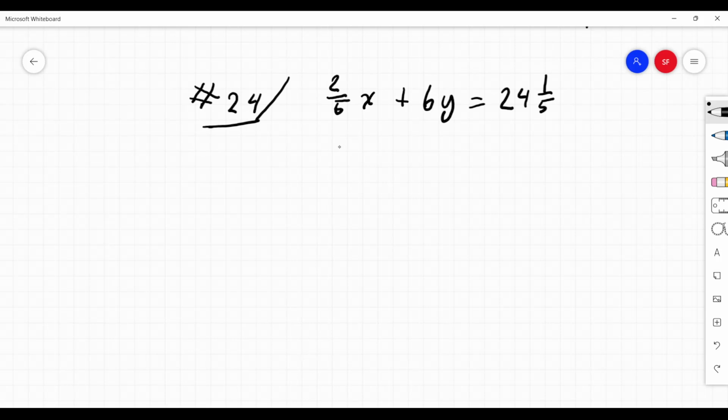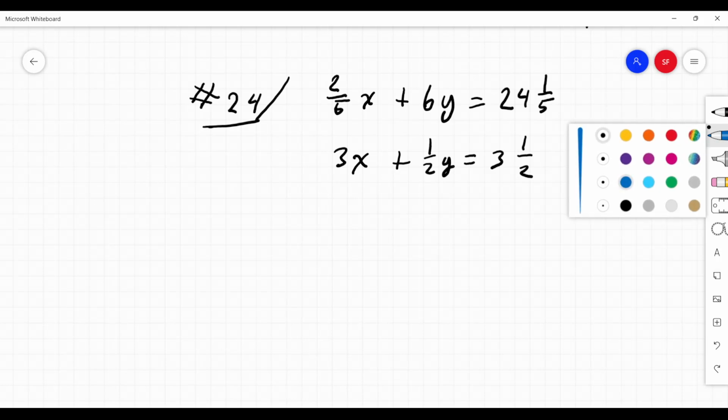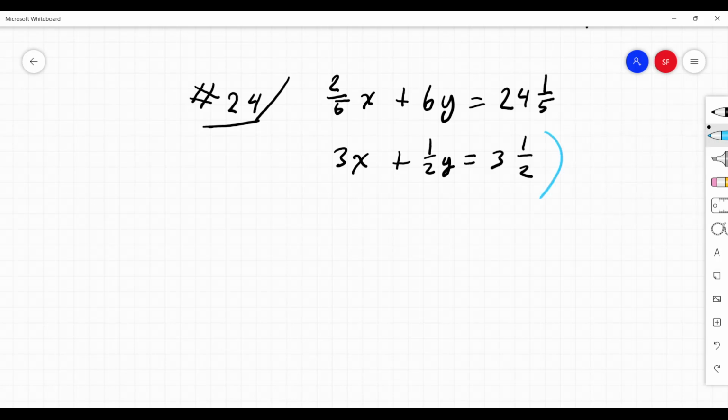And 3x plus 1/2 y equals 3 and 1/2. There's several different ways to jump at this problem. Which one do y'all want to pick? Multiply the bottom one by negative 12. Okay, sure, why not? I don't even know if that's a good method or not, but let's do it.